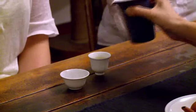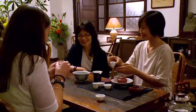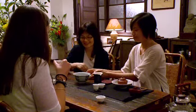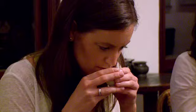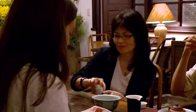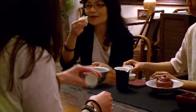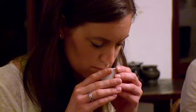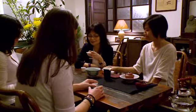It's gorgeous, really fresh. You could smell it as soon as it was starting to be poured. This lovely fragrance. Yeah, you can smell the cup first, and then you pour the tea soup in this cup. And then you smell the cup again. Okay. And then you drink from this cup. Okay.